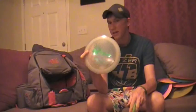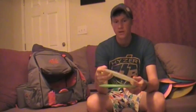And yeah, I will throw this one occasionally backhand into a headwind just because it's got the little lower profile, so it'll penetrate the wind better. It'll turn a smidge but still fade out. And I think, golly, that's a lot of frisbees. I think I carry 28 discs.